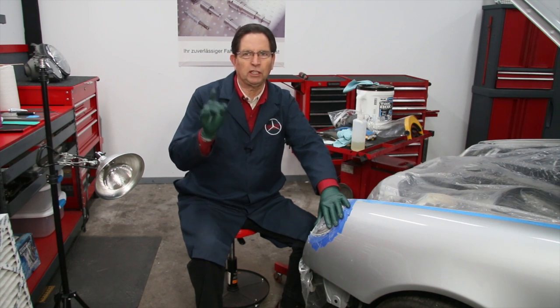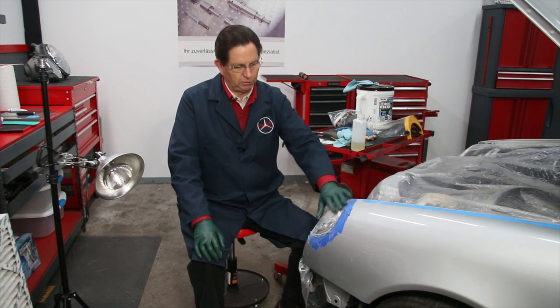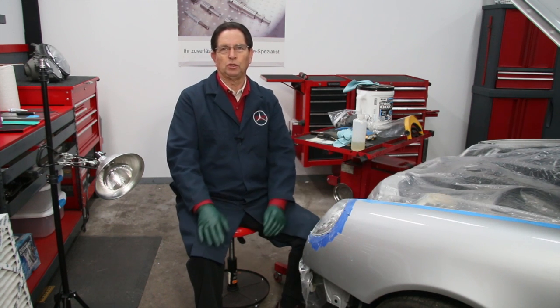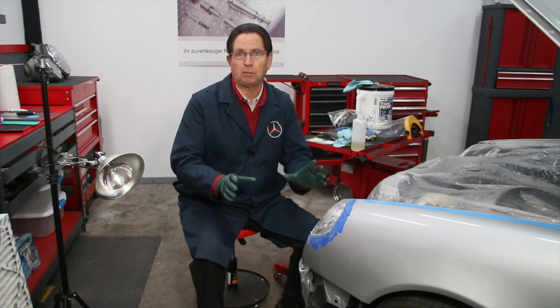And this is really important. You pay attention to this particular tip. When you apply body filler over bare metal, you want to make sure it's totally clean, and you want to make sure it's totally dry. I'm talking microscopically dry.